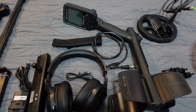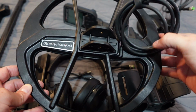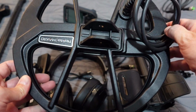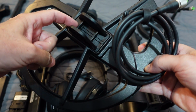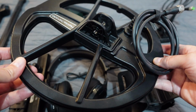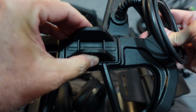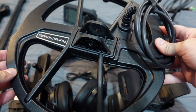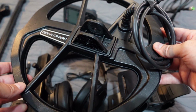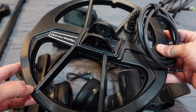Let's start with the coils here on the right-hand side. Look at those coil ears. Boy, you are never going to break those, are you? They have cross beam supports. Look at those little cross beam supports right there. Two cross beams. They are super extra thick. You couldn't break these if you tried. I think if you were to break these, Nokta-Makro would have every right to say, what the heck were you doing? How did you possibly break this coil connection?